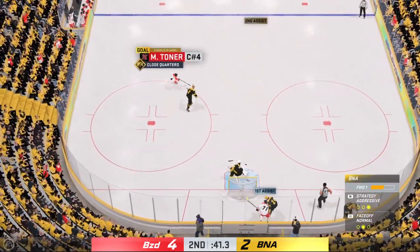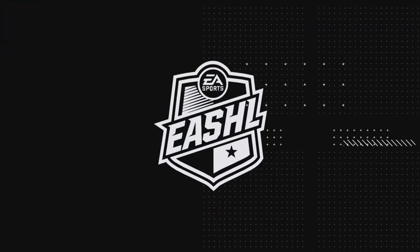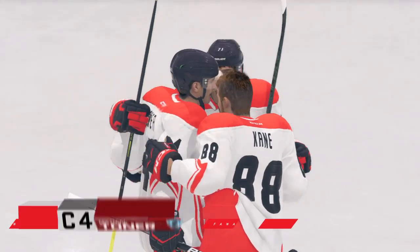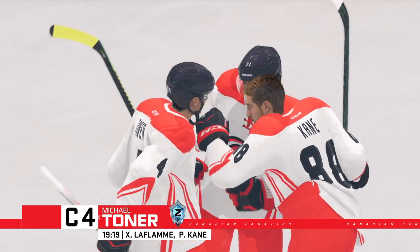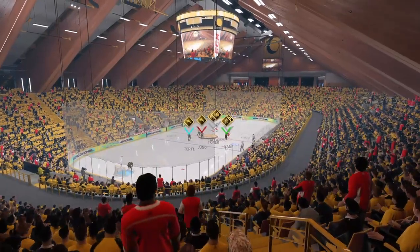He scores! That's 3 on the road. I can't imagine too many hats being tossed, though, here. No, there's not going to be. I mean, this is a terrific game for him. He's got 3, and you're right, on the road, nobody's throwing their bucket.